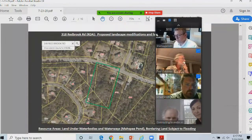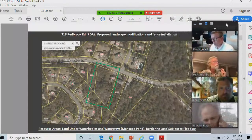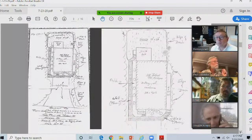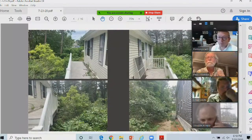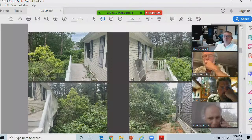Okay, Doug, if you just want to give your name for the record and then describe what the project is. Okay, my name's Douglas Knapp. I live in Mashpee, and this project is for my son and daughter-in-law. They own the house, and since they bought it, it has become pretty overgrown by brush right up to the edge of the house. The house is very close to the wetlands, as you can see from the plan in these photos. They have a tick problem, and I'd like to trim this brush back to at least provide a buffer zone between the house and the brush to try to prevent tick migration up to the house.